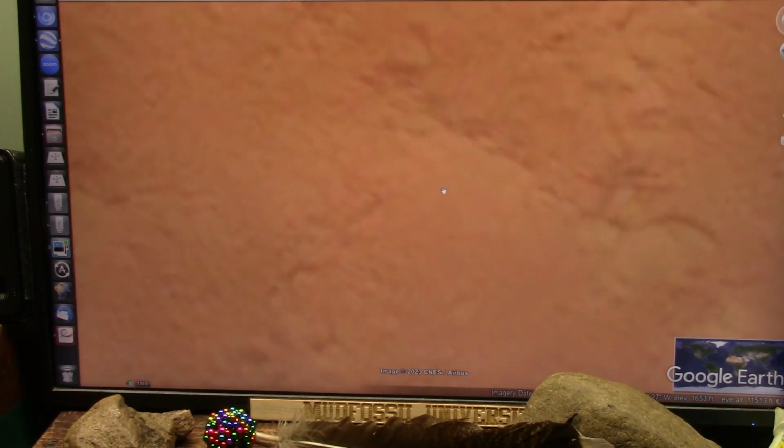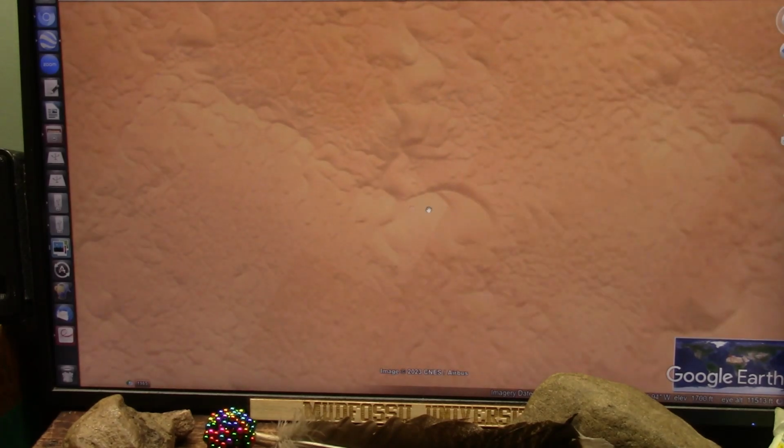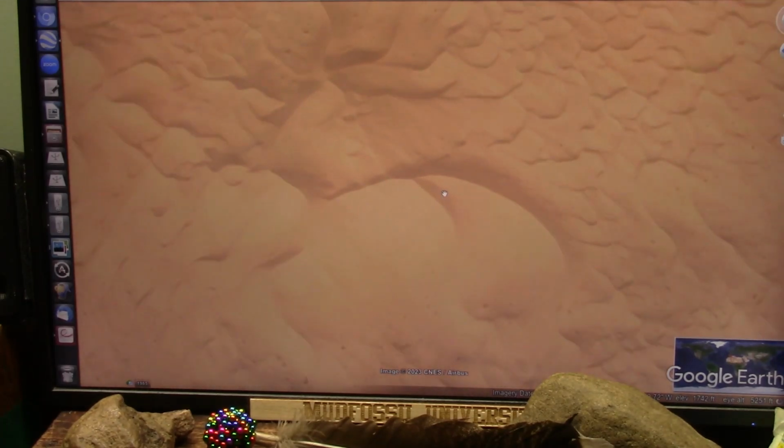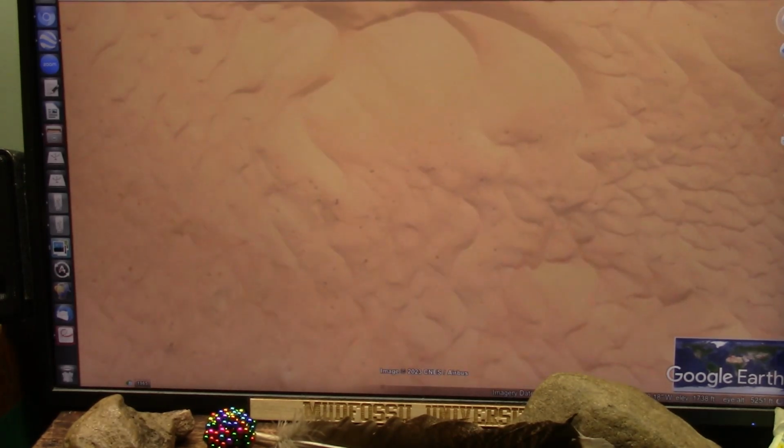Just let it settle in for a second. You can see, if you looked at leather under a microscope, it's exactly what you're going to see. No questions, it's identical. So this was the skin of this creature coming off.